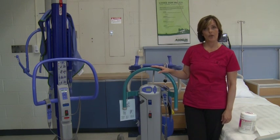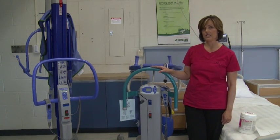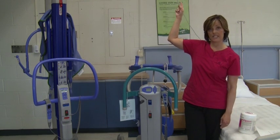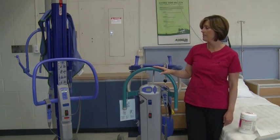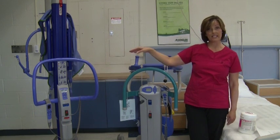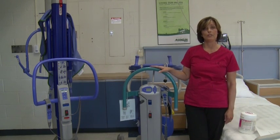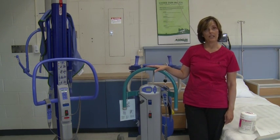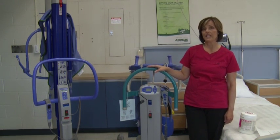This video includes basic information about the use and care of mechanical lifts in agencies. Subsequent videos will include one demonstrating the use of the ceiling lift as above, the one demonstrating the use of the maxi lift, and the one demonstrating the use of the standing and raising lift. These are three pieces of equipment owned by Algonquin, but you will see variations from different companies in the agencies where you're placed clinically.